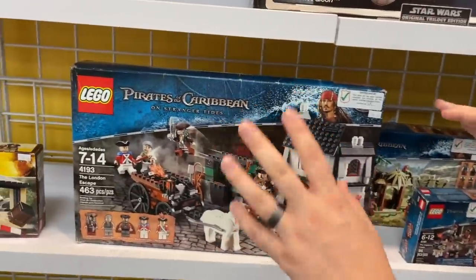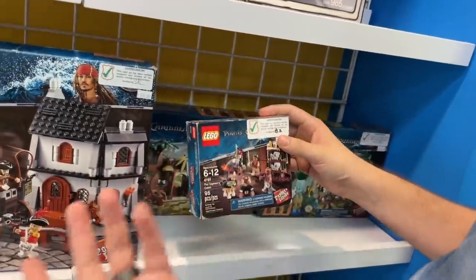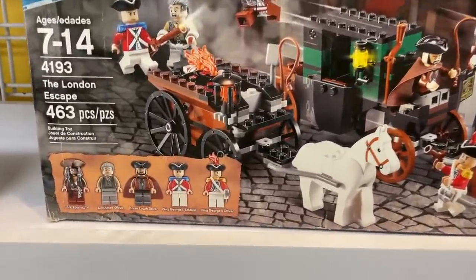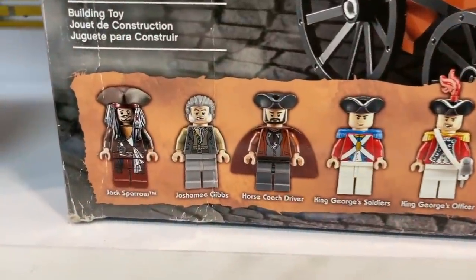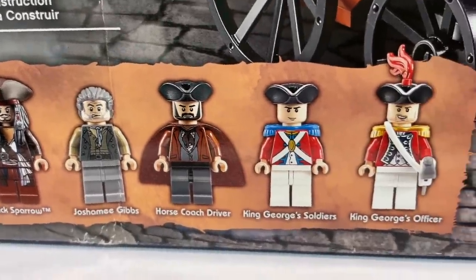This is the Pirates of the Caribbean. This is, I think, around 2012 or something like that. I can't remember. So these ones are certified used sets. They still hold up really well today. These figures are just incredible. Like the Jack Sparrow, just all the figures in this. I really like this one.